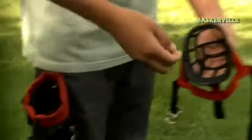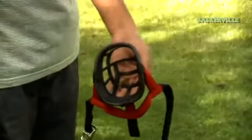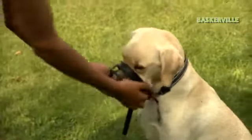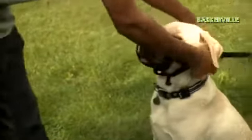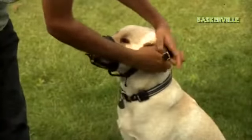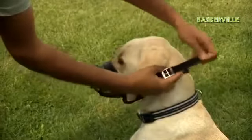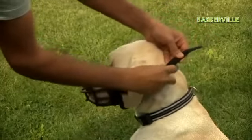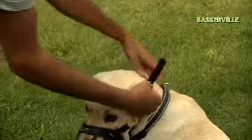When first introducing the Ultra muzzle to your dog, place food in your hand and allow him to eat through the muzzle. Thereby you encourage him to voluntarily put his nose into the position where you can then go on to fit the muzzle. Continue to do this until he's happy, at which point you can then secure the back strap, which should be just tight enough to prevent him from pulling it over his head.